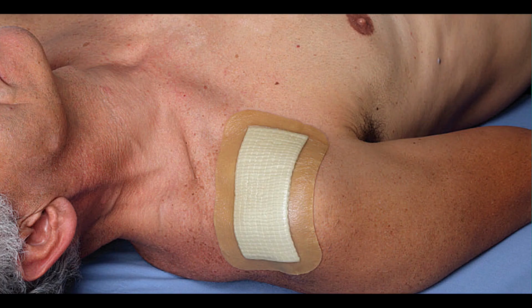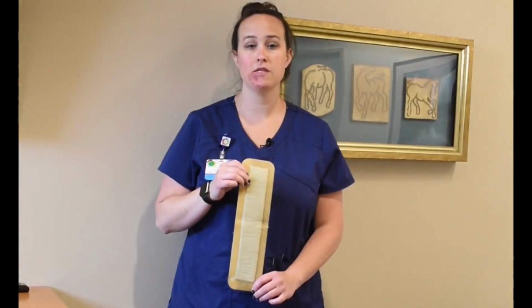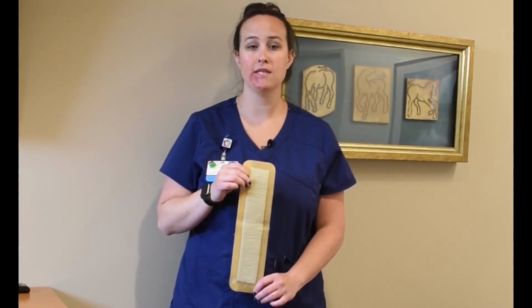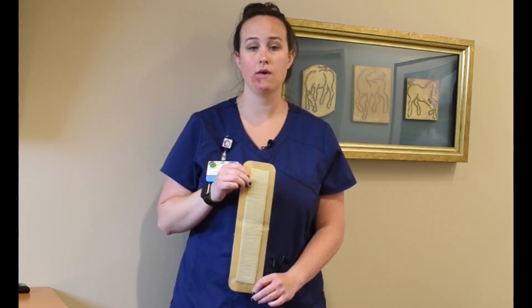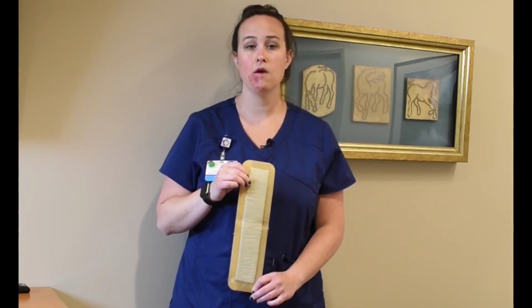After surgery, you will have a dressing in place that will look similar to this. This dressing needs to stay in place for 1 full week. Your physical therapist will then change your dressing and replace it with the same type of dressing. That will remain in place for 1 additional week. At the 2-week mark, this dressing will be removed completely.